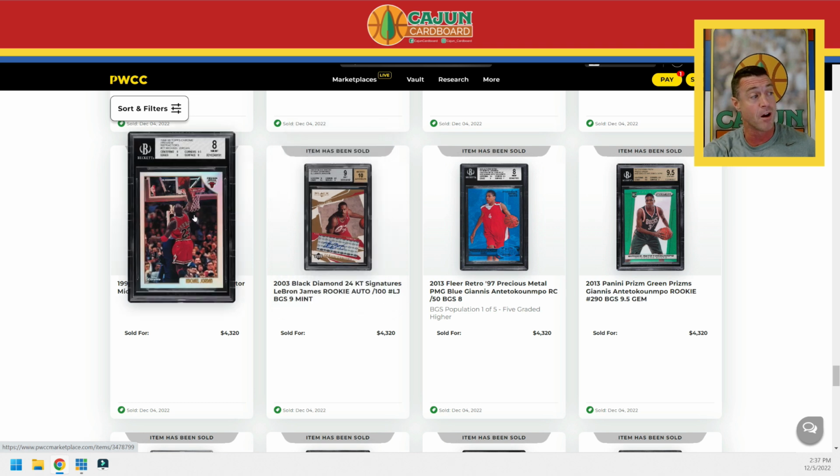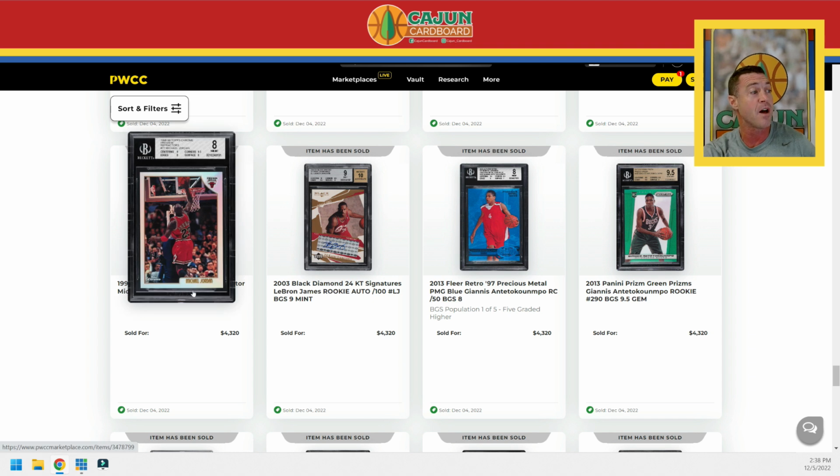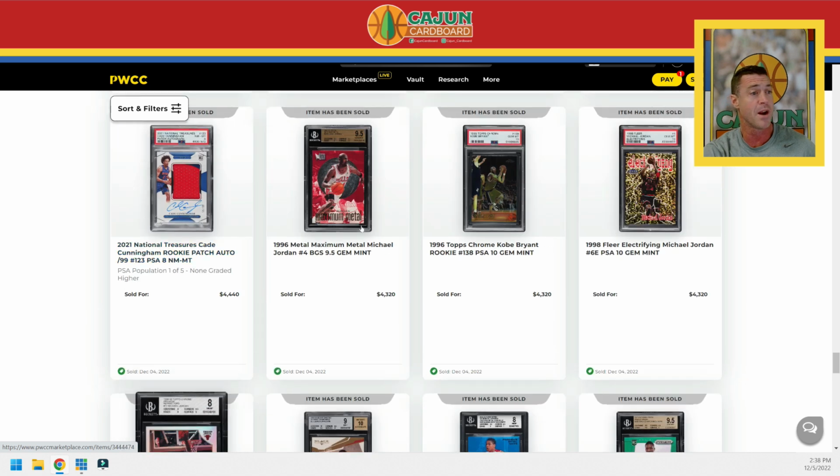This is a super rare Topps Chrome Preview Refractor Jordan card. It's a BGS 8, but don't let that low grade fool you. In that BGS slab, those are very, very rare cards. The BGS 8 sells for $4,320. It's a really good looking coloring on that copy as well. Maybe the slightest bit off center right to left, but the color looks really good from what I can see.